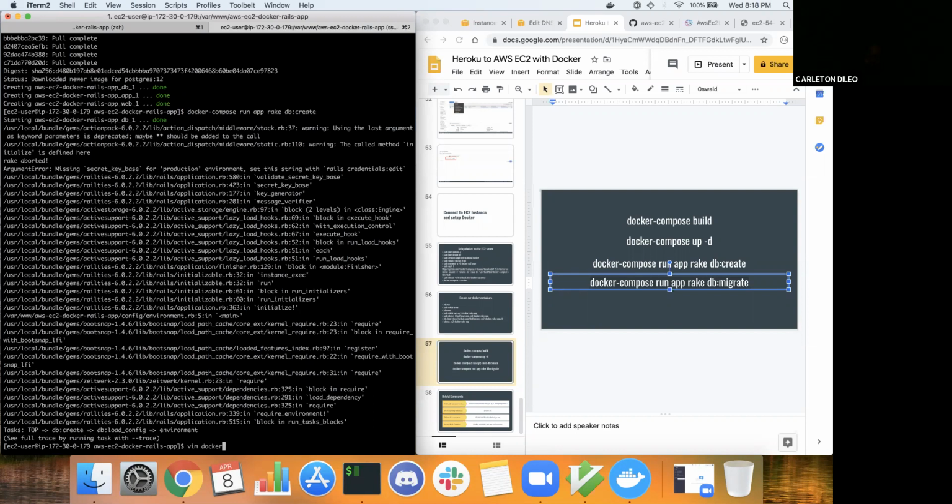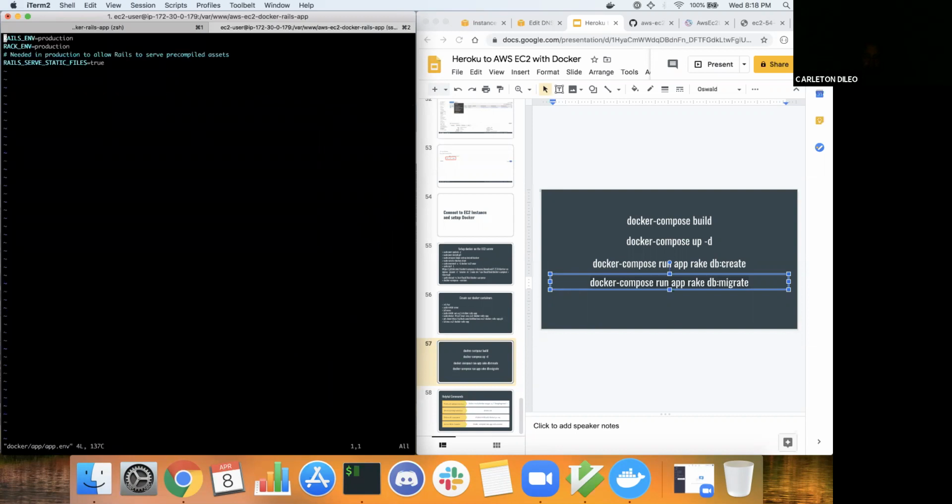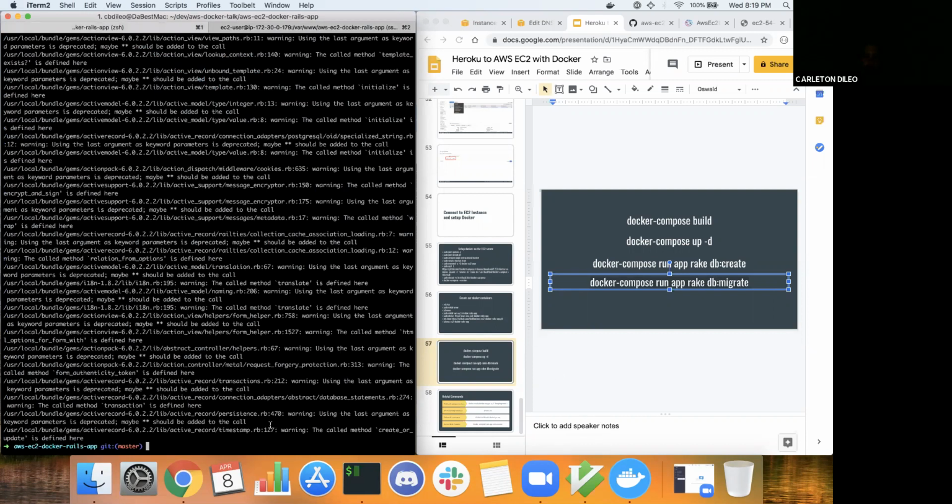We're in a stalemate here. So in the app, I think I have to set this now. Yeah, I forgot to set this here. So there is the rake secret.